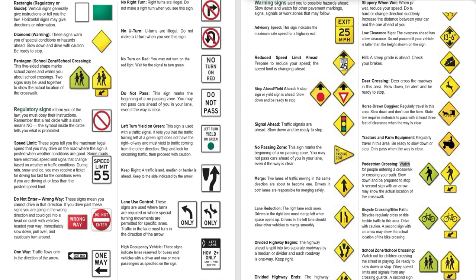Pedestrian crossing. Watch for people entering a crosswalk or crossing your path. Slow down and be prepared to stop. A second sign with an arrow may show the actual location of the crosswalk.